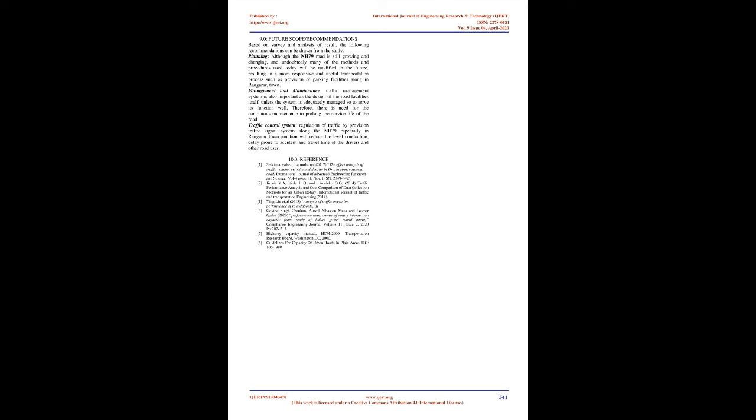9.0 Future Scope/Recommendations. Based on the survey and analysis of results, the following recommendations can be drawn from the study. Planning. Although the NH79 road is still growing and changing, and undoubtedly many of the methods and procedures used today will be modified in the future, resulting in a more responsive and useful transportation process, such as provision of parking facilities in Gangrar town.